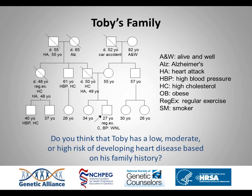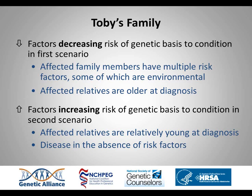So in this family, we have changed Toby's risk to develop heart disease. The heart disease present in his family members developed at a relatively young age and in the absence of risk factors. Though Toby is still healthy, it's reasonable to consider him at increased risk to develop heart disease because of his family history. While heart disease is a condition commonly seen in the general population and generally due to external factors, the strong family history of heart disease and comorbid conditions suggest a genetic component to the high diagnoses of cholesterol and heart attacks at a young age. Knowledge of his modified risk has implications for management of his health. So in this case, we say that Toby is at increased risk for heart disease.